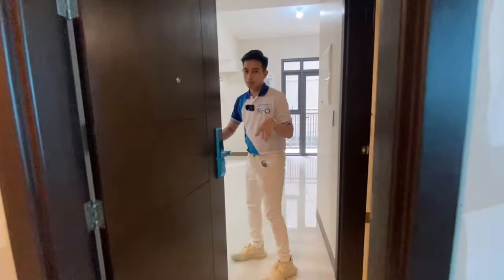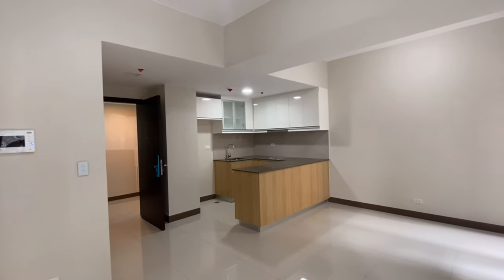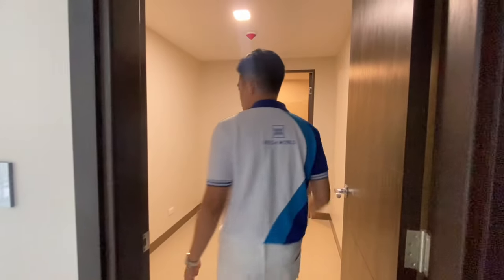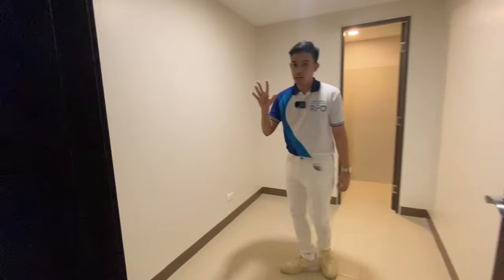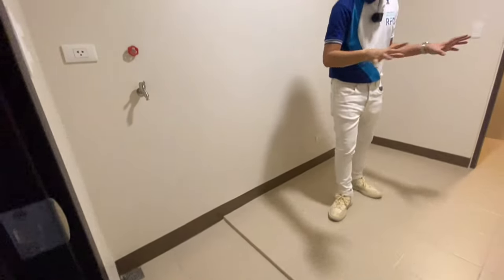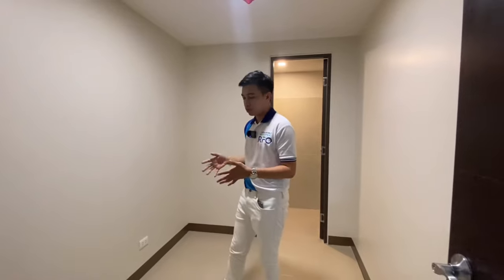The next unit that I'll be showing you is the executive one bedroom with balcony. So the floor area for this unit is around 57 square meters. This is your utility area, or this could be your maid's quarter. So utility area because this has a washing machine provision. Then you have enough space para for the yaya or for your maid, for your helper.